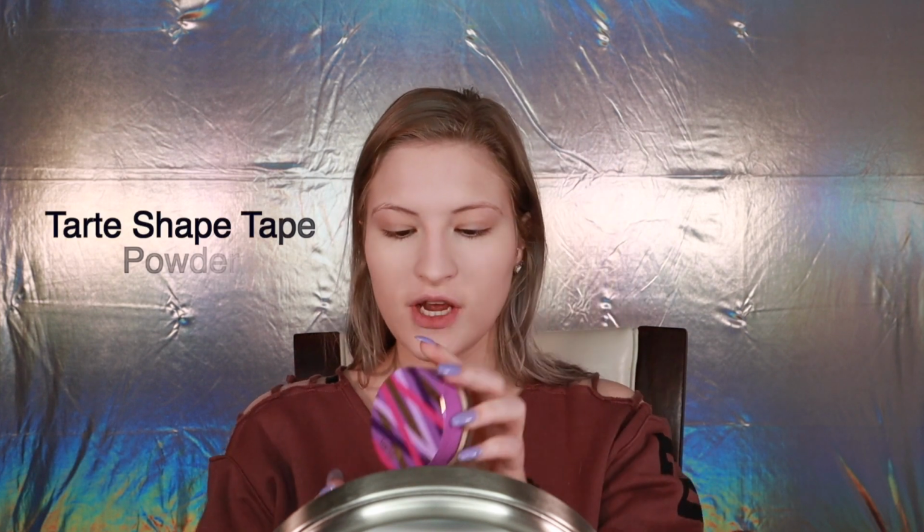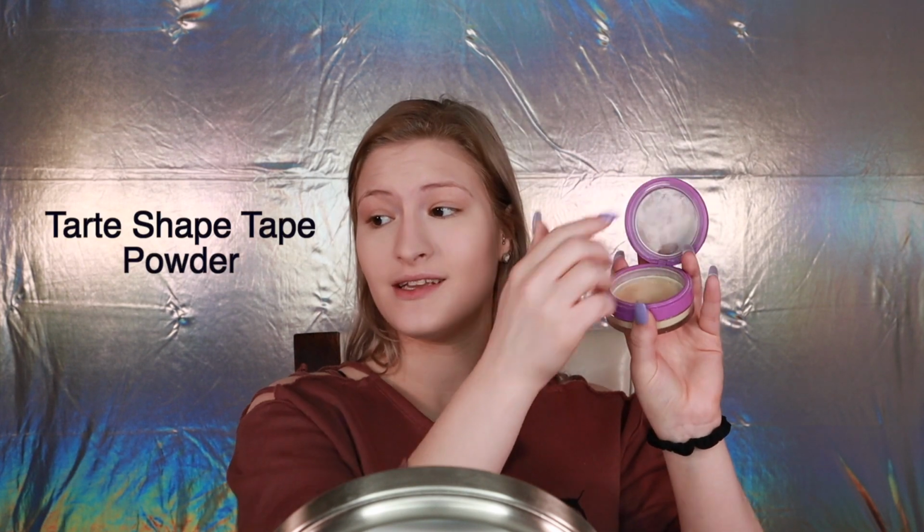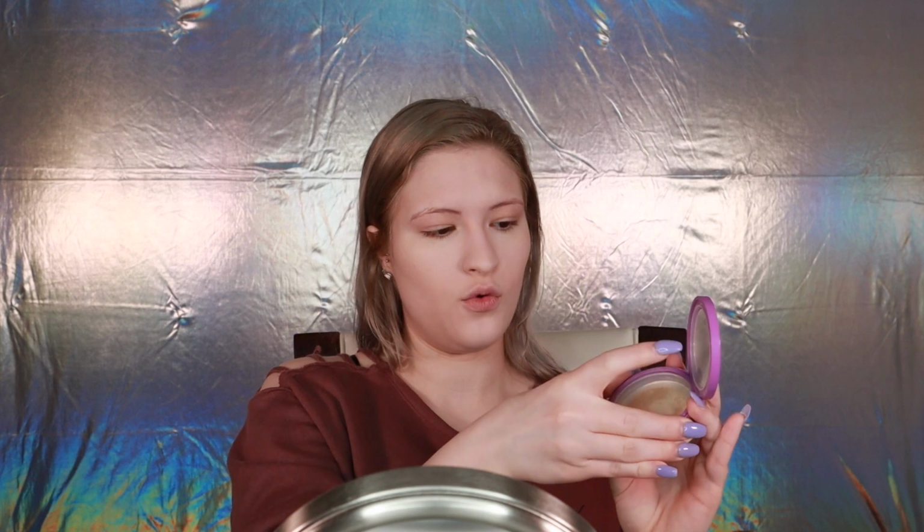So the concealer is blending really, really nicely under the eyes. It looks really, really good. So next I'm going to go in with powder. I'm just going to use the Tarte Shape Tape powder. It is a net, so when you are putting some in your beauty blender, you just push into the net and it goes on your sponge.